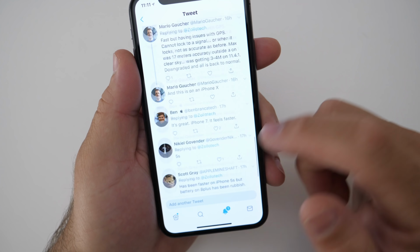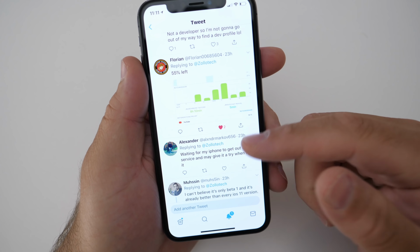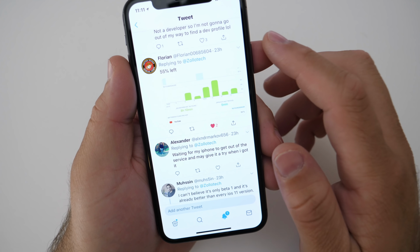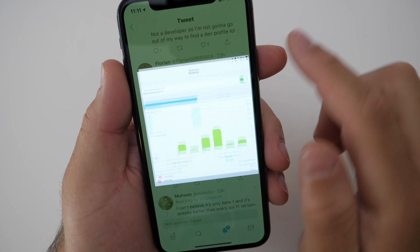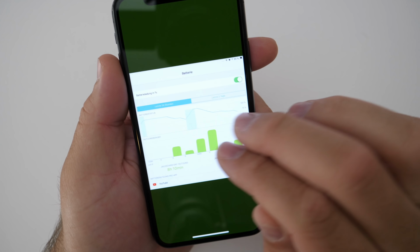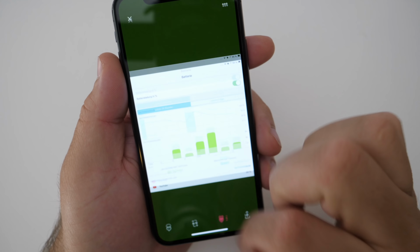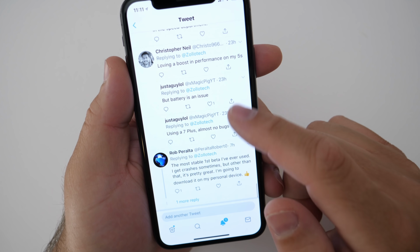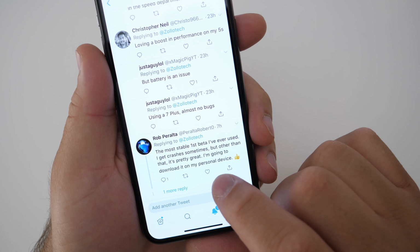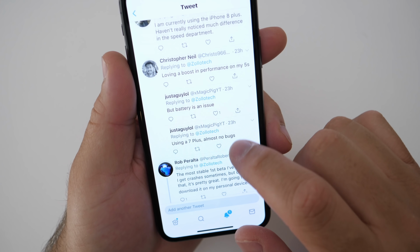Let's scroll down, and there were quite a few replies, so I'm sorry I can't read all of them. Here's one on battery life. This one was actually pretty impressive. I looked at this earlier. 55% battery left, and 8 hours and 10 minutes. This looks like it's an iPad though, so it's probably why. Let's keep scrolling down. The most stable first beta I've ever used. I get some crashes, but other than that, it's pretty great. I'm going to download it on my personal device.